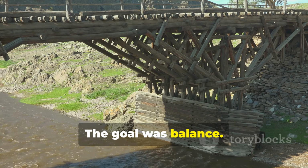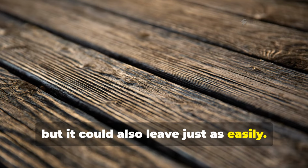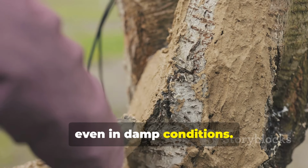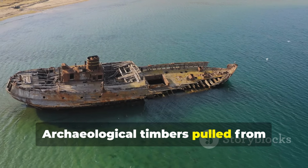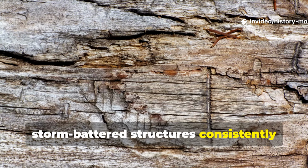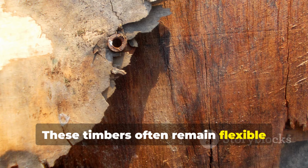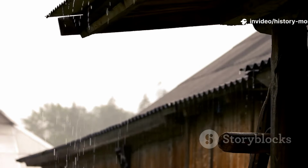The goal was balance. Water could enter slowly, but it could also leave just as easily. Fungi could not thrive because oils and resins disrupted their growth, even in damp conditions. Archaeological timbers pulled from coastal soils, shipwrecks and storm-battered structures consistently show oil and resin residues deep within the grain. These timbers often remain flexible centuries later, a trait rarely seen in modern treated wood.